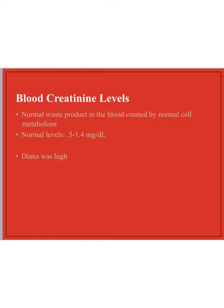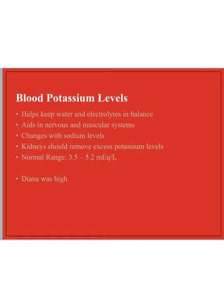Diana's was high, so that's again indicating that kidney function is off. Blood potassium is one of all of your different electrolytes that you have in your system and keeping those in balance. When you're dehydrated, what do they tell you to do? Go and drink something with different electrolytes in it. Drink a Gatorade to get back in there.